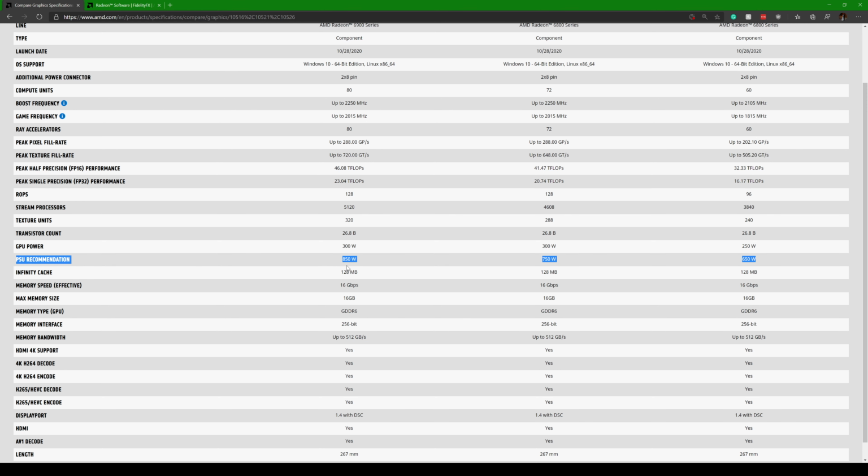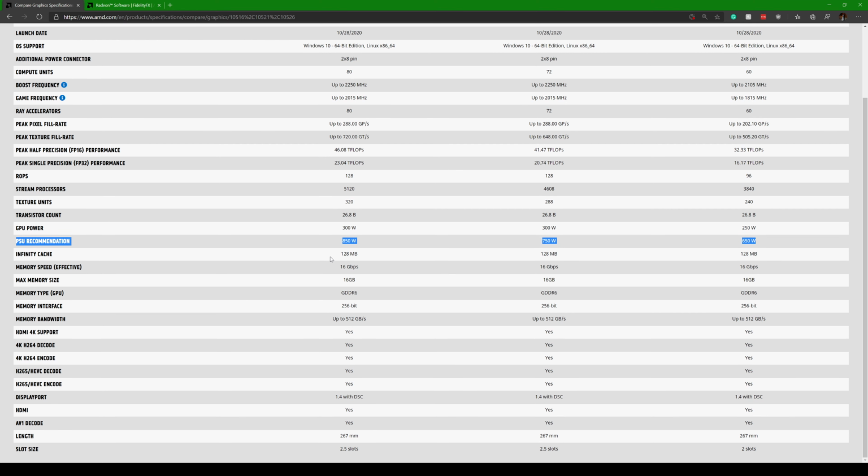And I don't know why they have an 850 watt for the 6900 unless that just gives you more headroom. But since they have the same GPU power of 300 watts between the 6800 XT and the 6900 XT, I don't know why you need a bigger PSU over there. But yeah, I have a 750 and I would feel fine with throwing the 6900 in this computer.